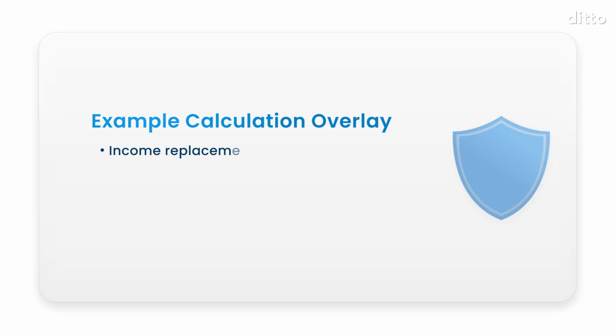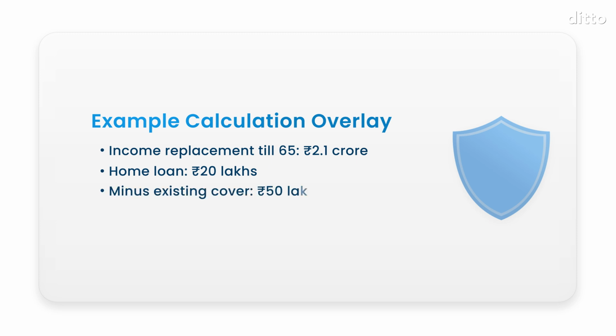Income replacement till age 65 is 2.1 crore rupees. Home loan, as I said, 20 lakh rupees. Now, minus existing cover of 50 lakhs. You need an additional 1.8 crore rupees in term cover. Now, that is your number, 1.8 crore rupees.